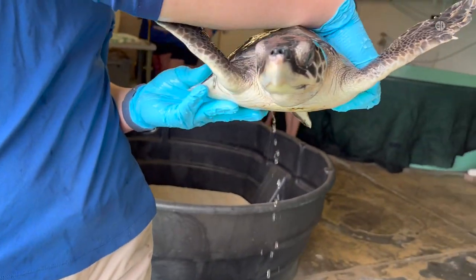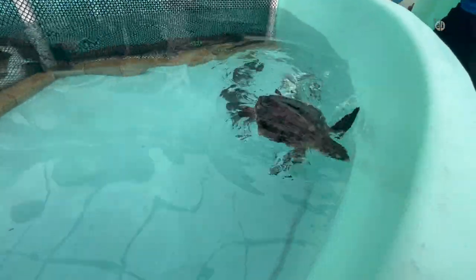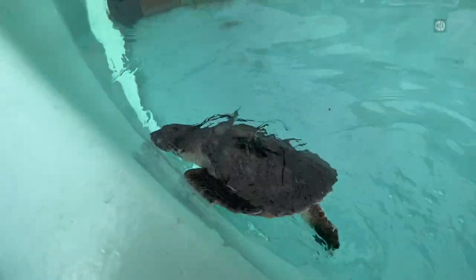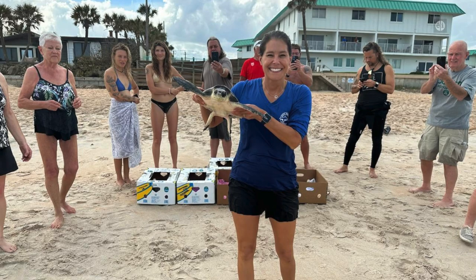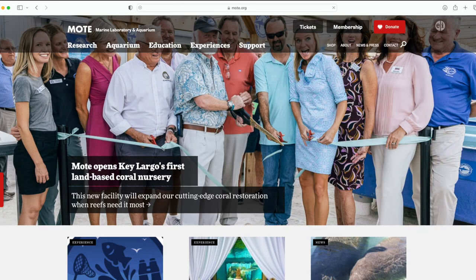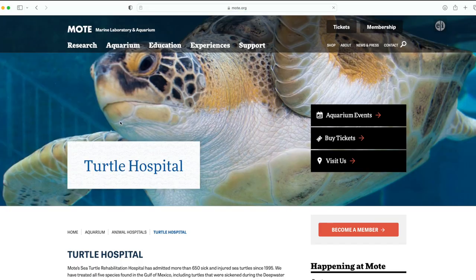We look at these animals as an indication of the health of our oceans. So they're a great indicator species. And so it tells us a lot about the health and dynamics, what's going on out here in our own environment. Five turtles were successfully sent on their way off Ormond Beach. The remaining ones are still receiving care and will be released on a future date. For updates on the sea turtles in Mote Marine's care, you can log on to their website at mote.org and click on the Animal Hospital tab.